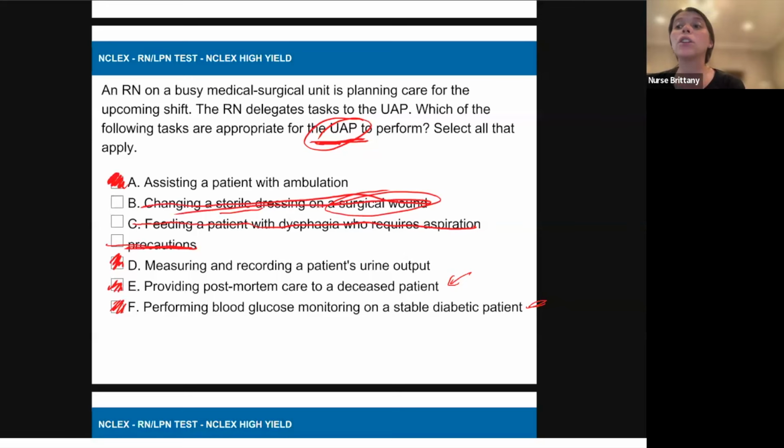So performing blood glucose monitoring on a stable diabetic patient. Yes, I would go with this. UAPs can perform blood glucose monitoring on stable patients, although it depends on the facility's policies. But yes, I would go with this. That's good. Providing post-mortem care to a deceased patient. Yeah, UAPs can perform most post-mortem care, so that's fine. I would definitely keep that in.